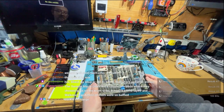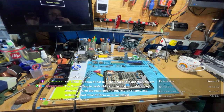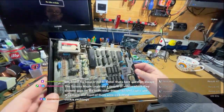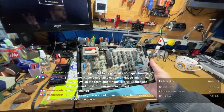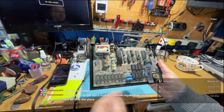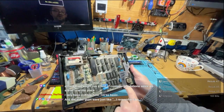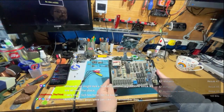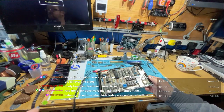But this one's got a little fault. This one's got a little tiny fault that a lot of issue 2s have. This is an issue 2 Spectrum. This Spectrum is like a year and a half younger than the one we've just done. This is a Mark II Spectrum, issue 2. And as you can see from the board that we had earlier.